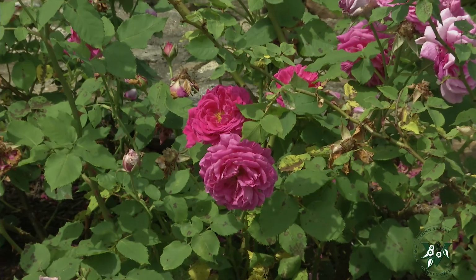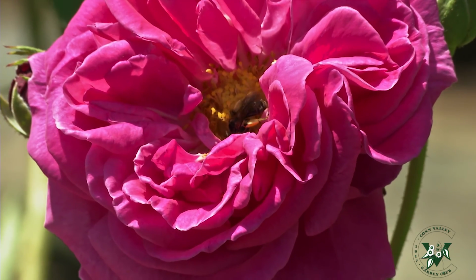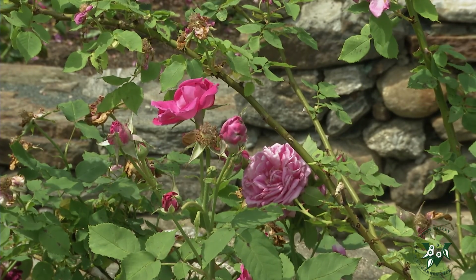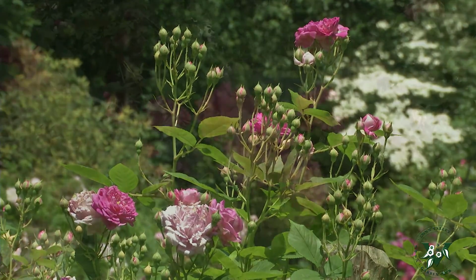And you'll notice that there are bees here. The bees are attracted to the fragrance, and they're pollinating in the center. So it's a beautiful rose. So even though some of the blooms are past, they're starting to fade, I see quite a few buds still. Yeah, that's right, because this particular rose will bloom again through the summer.